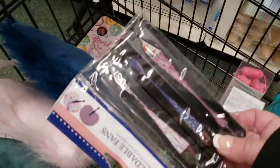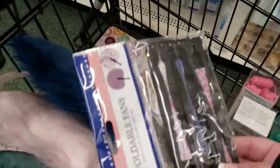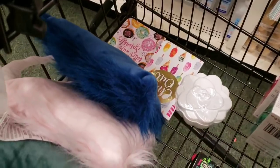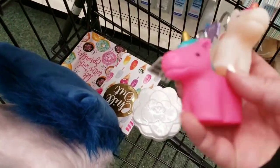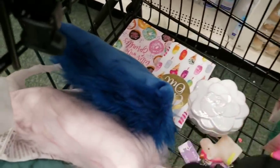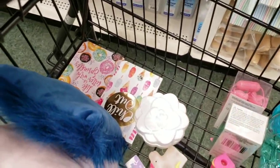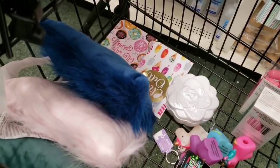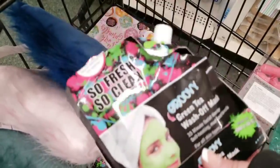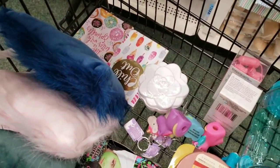I am getting the little fans though because I think these are perfect for your purse. I get hot super easy, so I'm going to put these in my purse. Well, not right now. You know what I mean. And then I wanted to show you guys these. I'm not getting these either, but I wanted to show them to you. These little unicorn keychains. So cute. Look at these. Purple, blue, pink, and white. And I think that's all I have to show. I think I already showed you these on the shelf. These I am getting for my gift closet. All right, let me clean this cart out and see if I can find anything else.